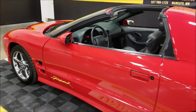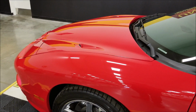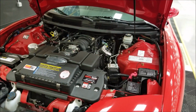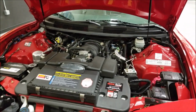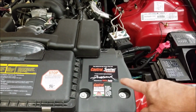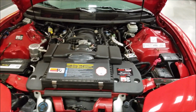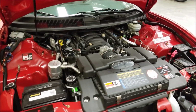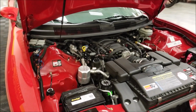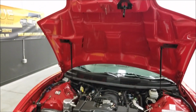Alright, I'm going to pause this a second. I want to pop the hood so I can show you how nice it is underneath there also. Alright, here's your 5.7 liter LS1. Purrs like a kitten. Here you can see there's a performance lubricant upgrade, and that will be, like I said, on that window sticker. It's one of the things that came from SLP. Very, very clean engine bay, well taken care of car. Just take a look at that.